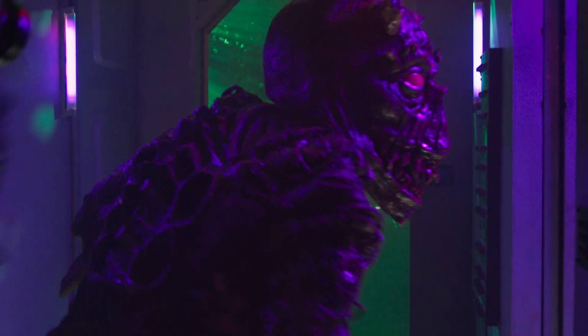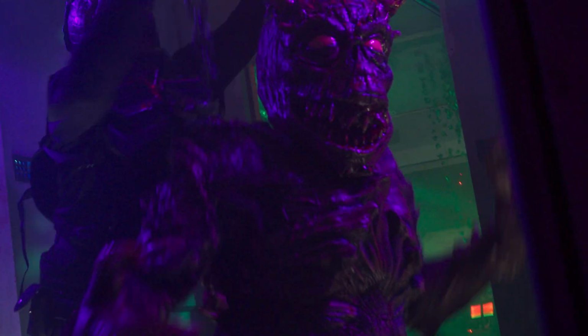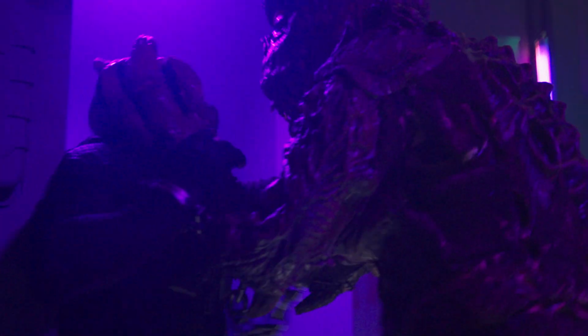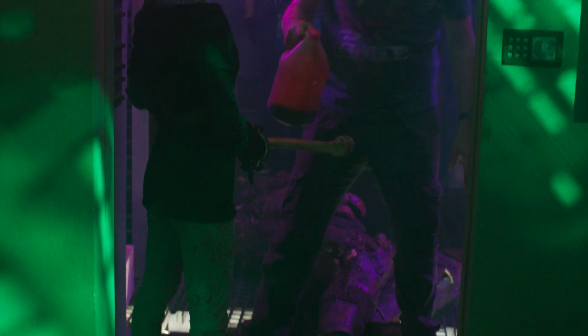There was about 50 or 60 prosthetics that she had to paint before filming. The reason why we had so many prosthetics is because they're one-time use. Each actor needs their own, and every day they need a new prosthetic.